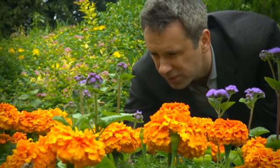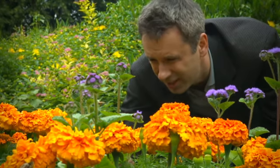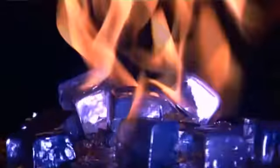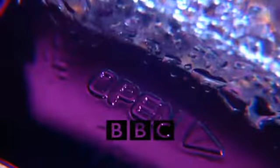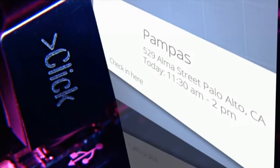Such beauty, such simplicity, the colours, the textures. Hello? It's funny what some folk find attractive, isn't it?